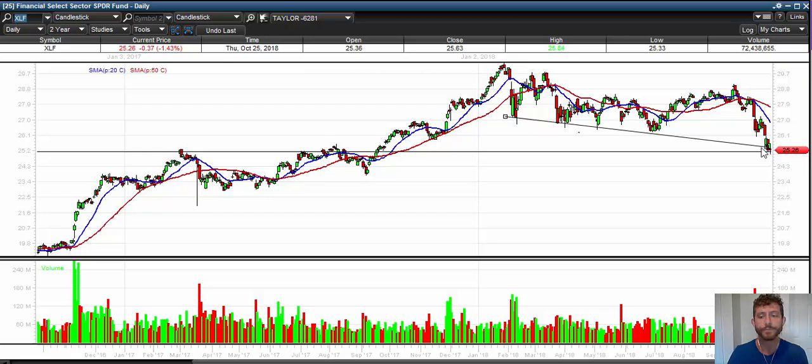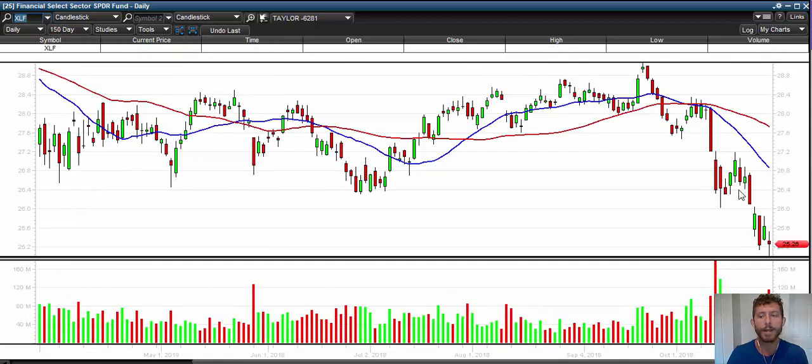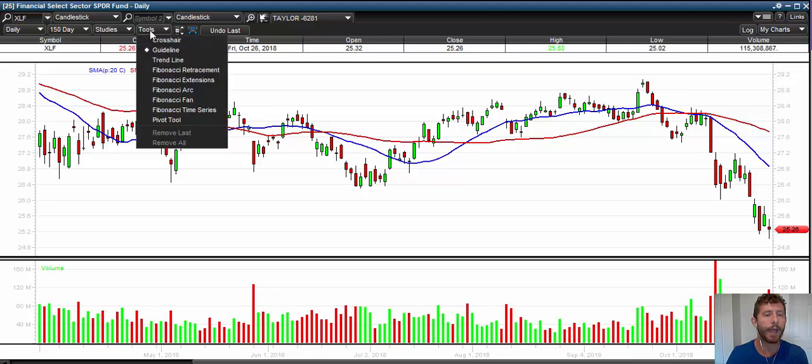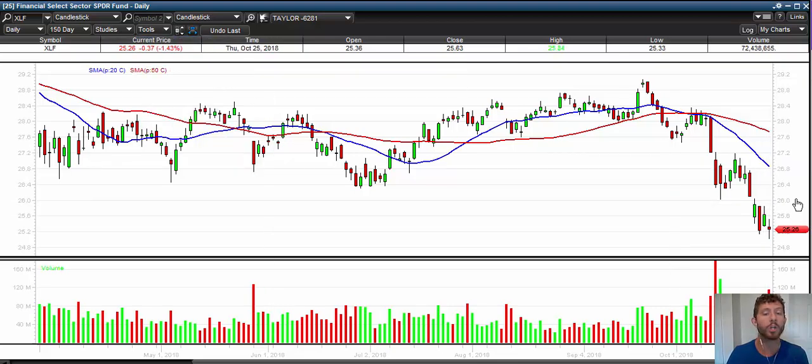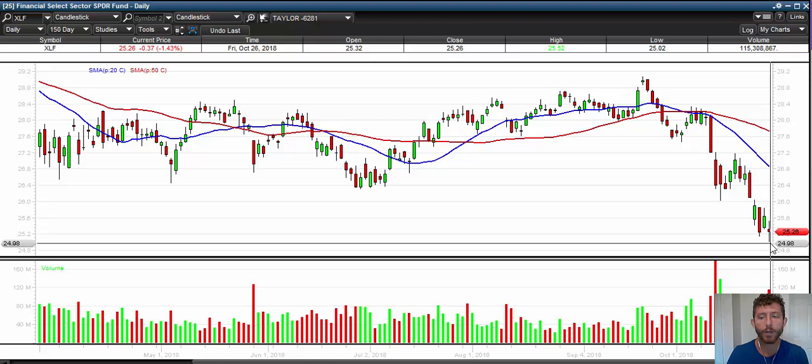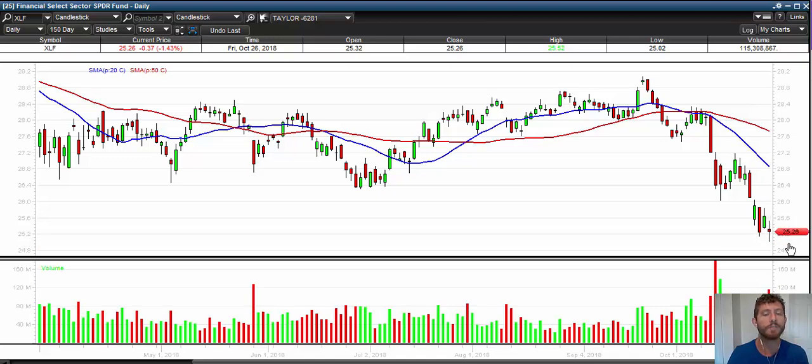So now I want to go over something really quick. So to go over XLF, the risk level here, right here. So here is what I don't want to happen on XLF. And at this point, I would no longer like XLF long if the lows of last week are broken. Okay, the lows of last week are 25.02. So 25.02 is the risk. All right, so the risk is about 25 cents.